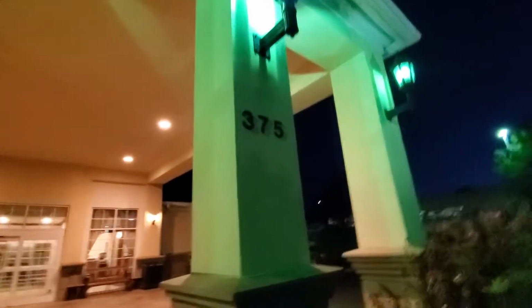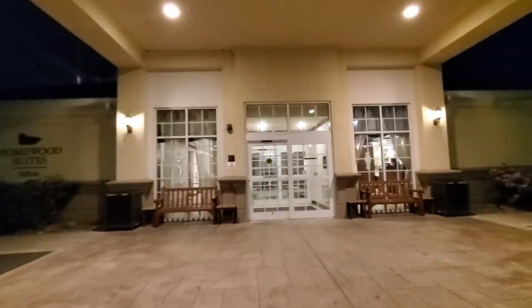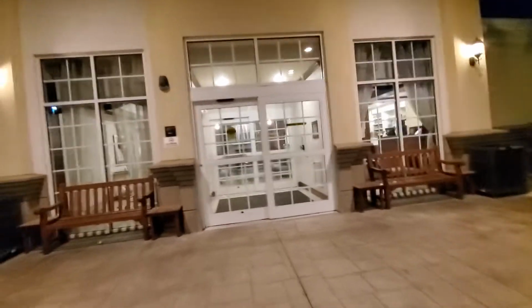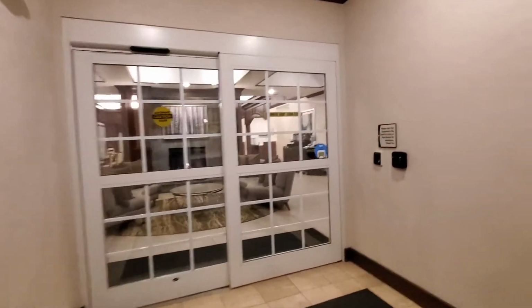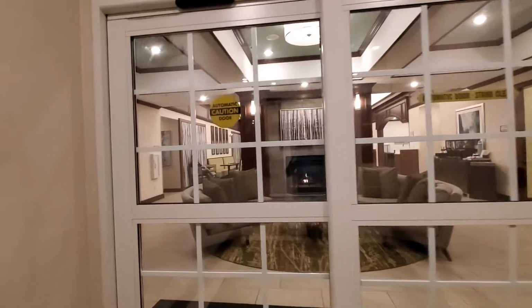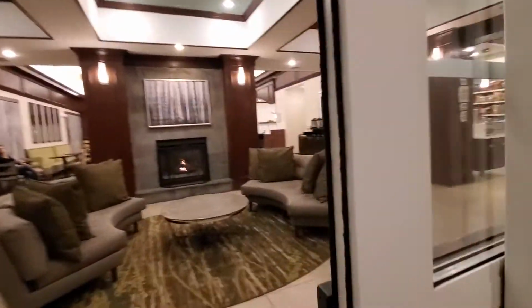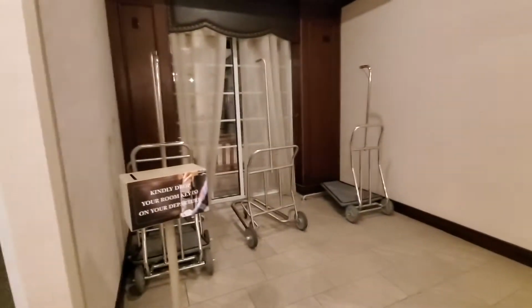The address is 375 Whitney Avenue, and then there's the Homewood Suites sign. And then when you walk in, you have Stanley automatic doors, for you automatic door fans, right here. And then after 10, I think after 11, you have to use your key to get in here. So when you walk in, you have a front desk right there. And then there's your JD Power Awards and luggage rack.